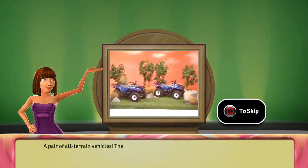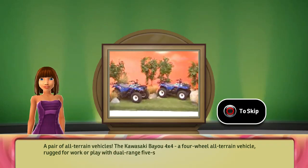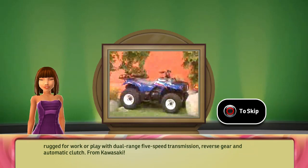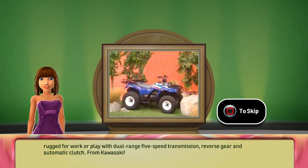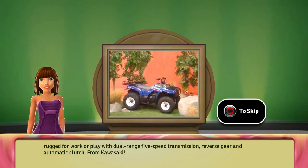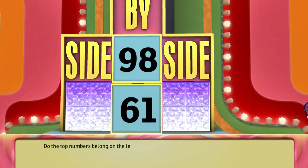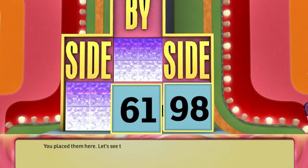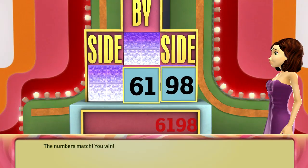Let's see what we'll be playing for. A pair of all-terrain vehicles. The Kawasaki Prairie 4x4, a four-wheel all-terrain vehicle rugged for work or play with dual-range 5-speed transmission, reverse gear, and automatic clutch from Kawasaki. You can win it playing Side by Side. All right, do the top numbers belong on the left or the right of the bottom numbers? You place them here. Let's see the actual retail price. The numbers match. You win.